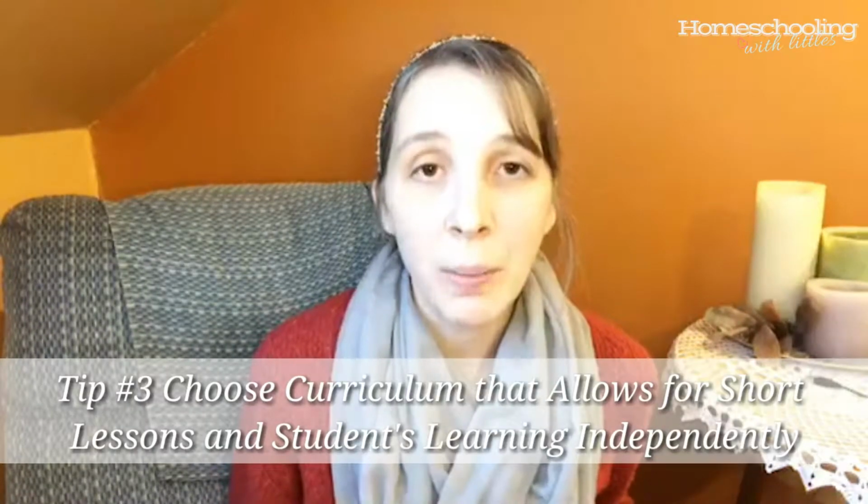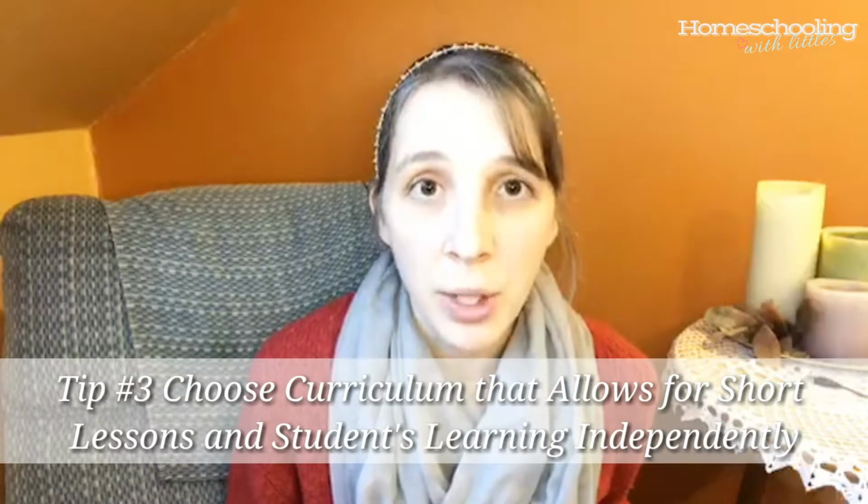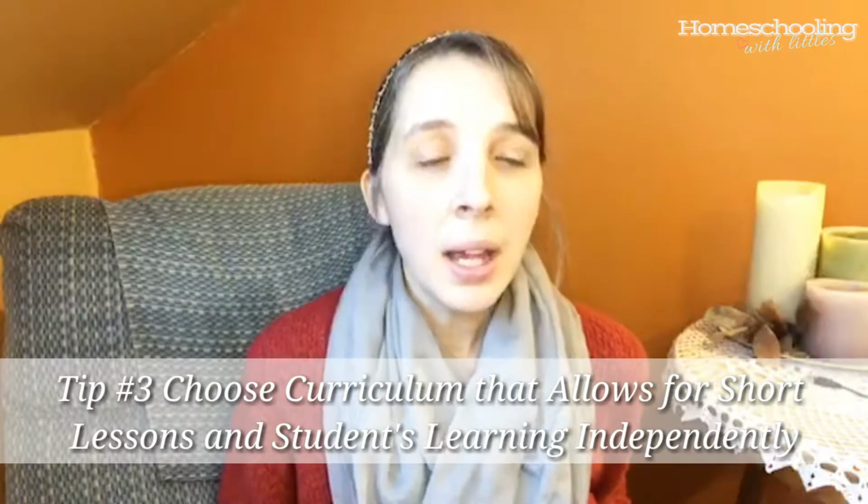One thing that's really going to help your children be more independent is your curriculum choice. Now, this can go either way. You can choose a curriculum that allows your child to be very independent, or you can choose a curriculum that you literally need to sit there next to your child and read everything and really teach them yourself.